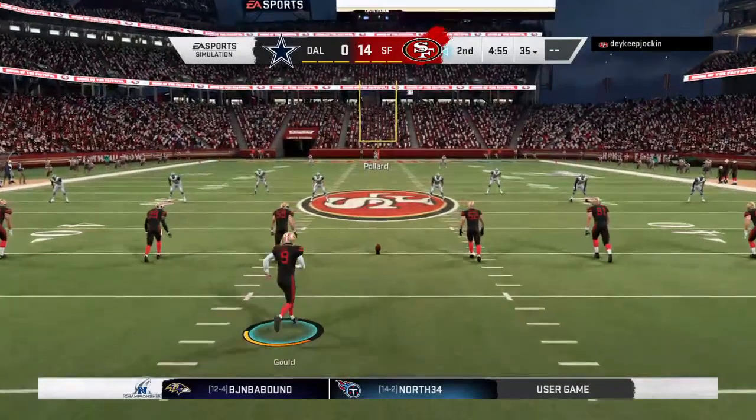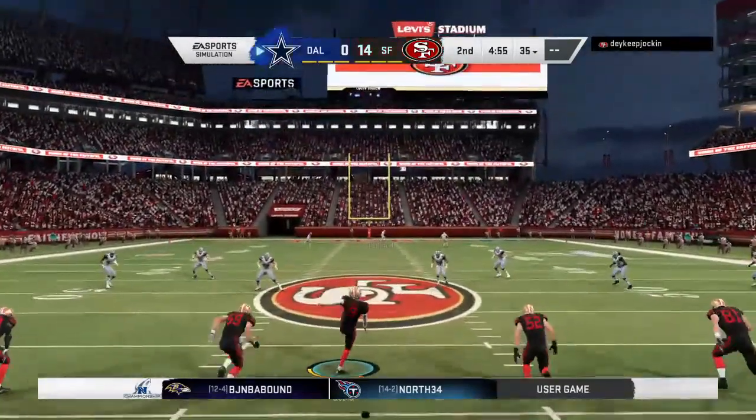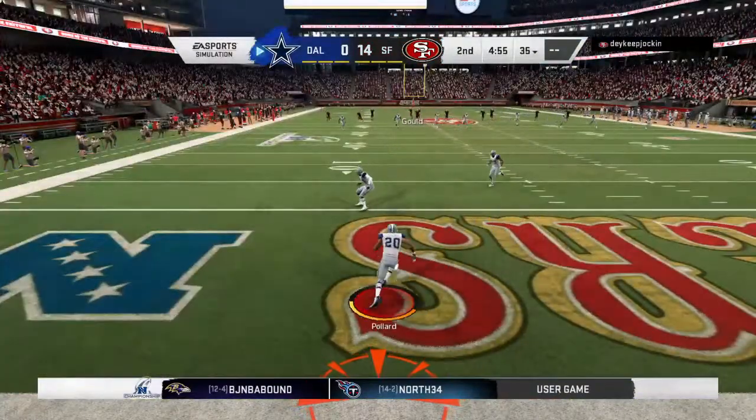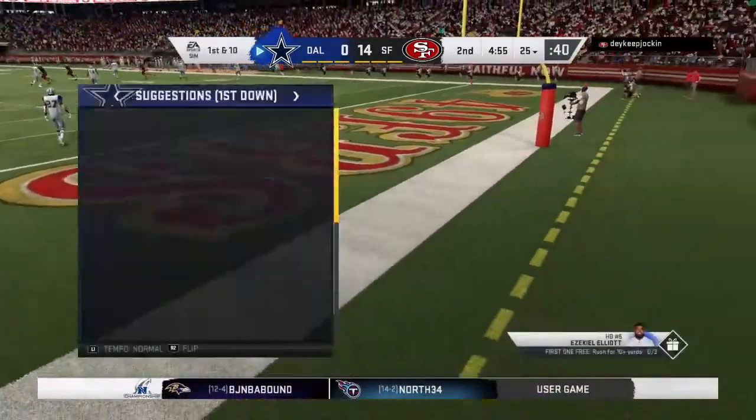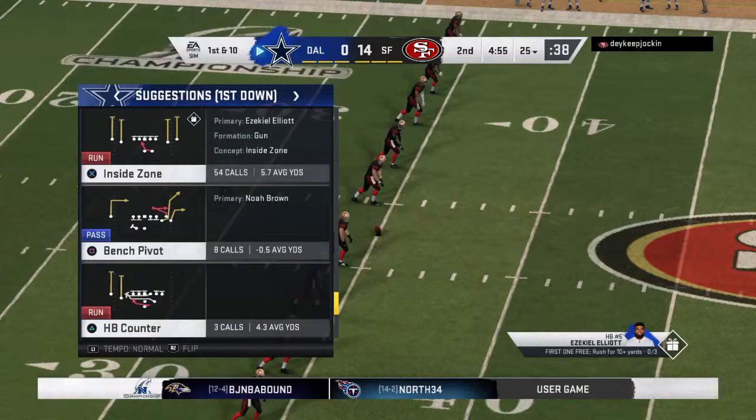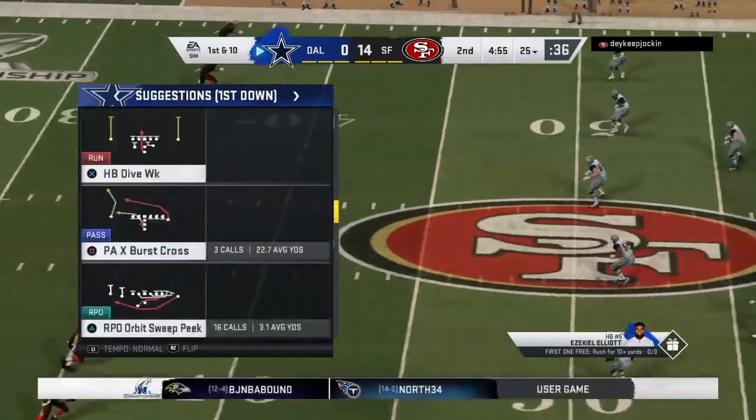After the touchdown, it's Robbie Gould now to kick it away. And this will be a touchback as that sails over the end line.